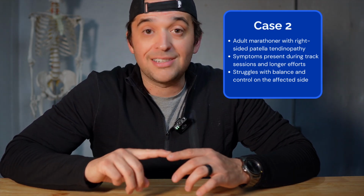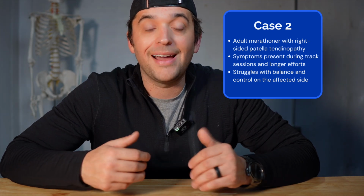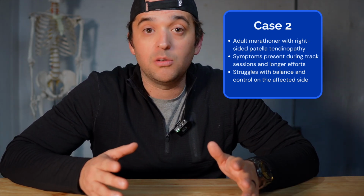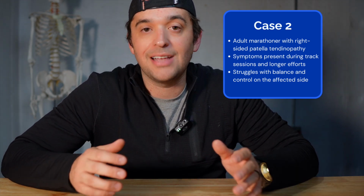Pick your favorite single leg exercises, get them doing them in a slow, smooth manner. I'll advise these patients to move with precision. You can still make some of the modifications that we did with the first patient, but with this patient, they need to tease out that difference side to side to get in the right direction. All right, let's move on to case number 3.